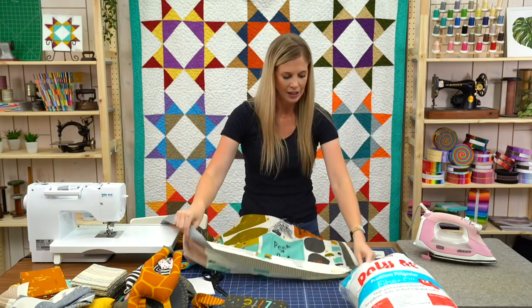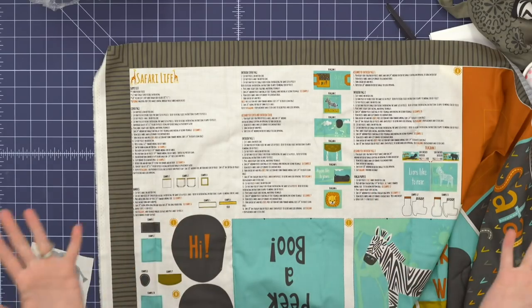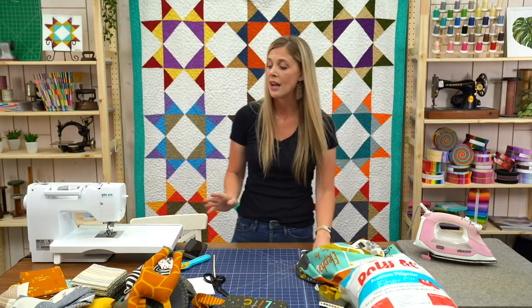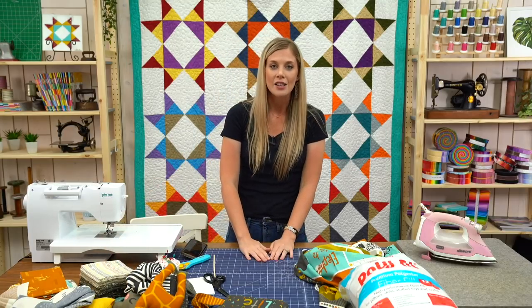And so again here, shows your supply list and all of your instructions. It breaks it down by page and then tells you how to assemble it. Super, super simple and so much fun. I really, really love this line. Like I said, you can get the fabric to go with it to make an adorable quilt. It's called Safari Life by Stacy Iest Hsu for Moda.